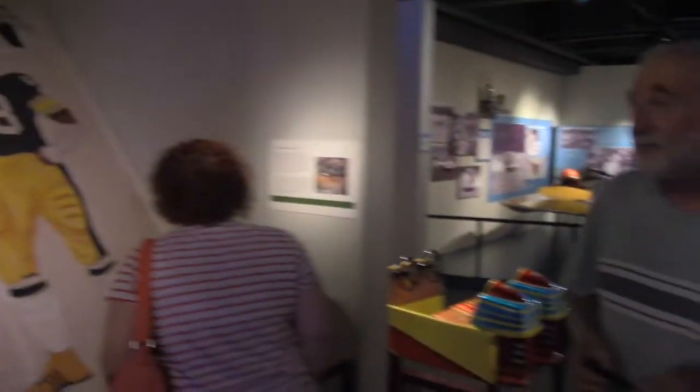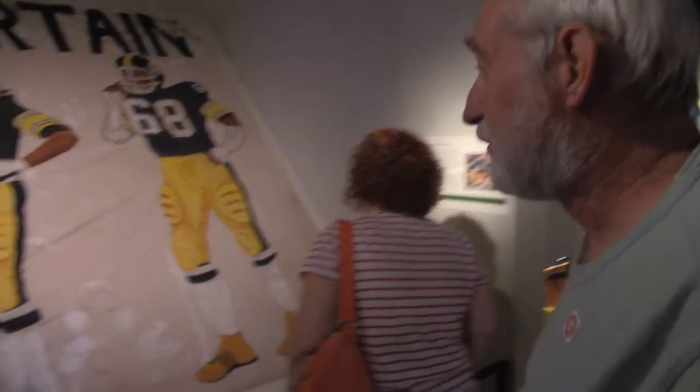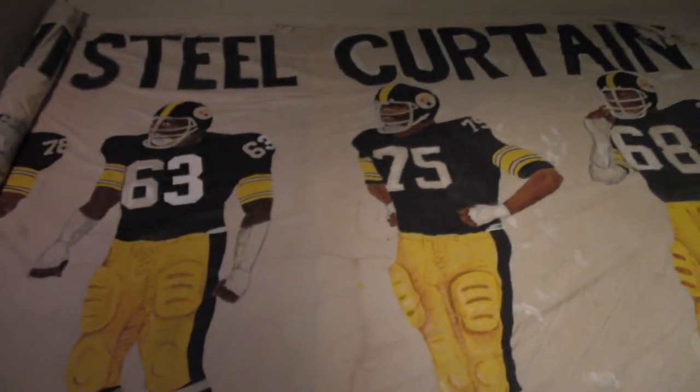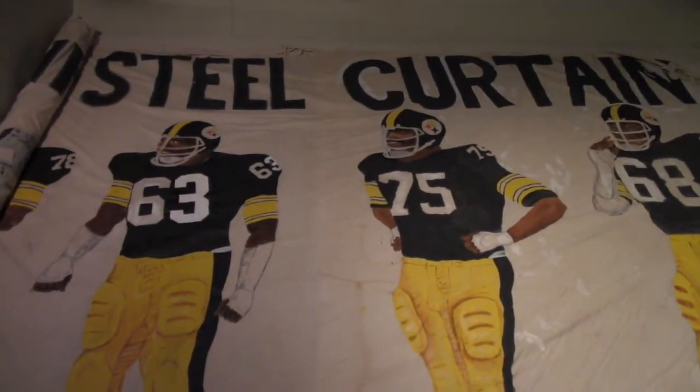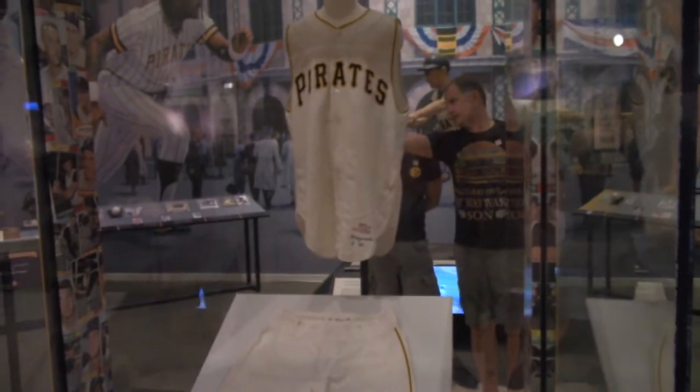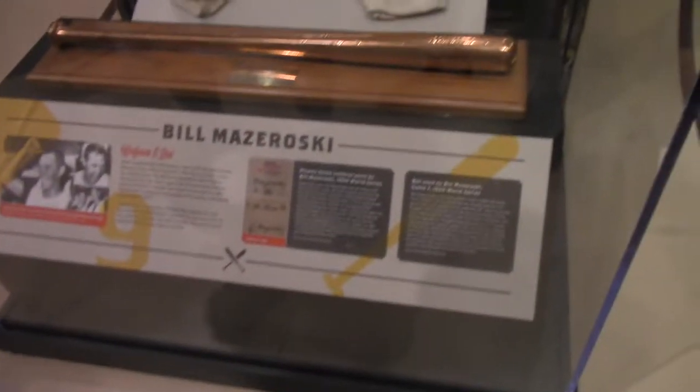That's the actual old banner that hung at Three Rivers Stadium. Oh, okay. I've seen it on old highlights a lot. That's the uniform. And that's the bat in bronze.